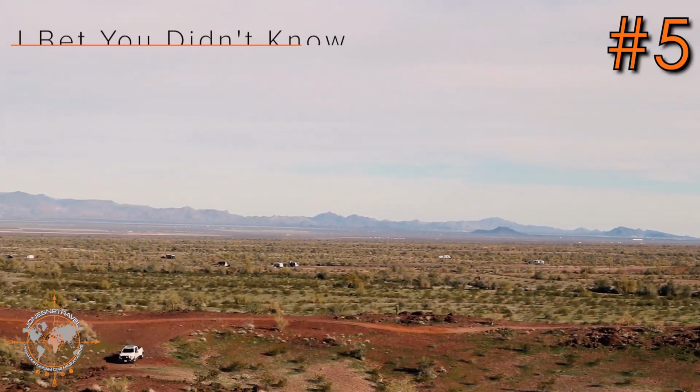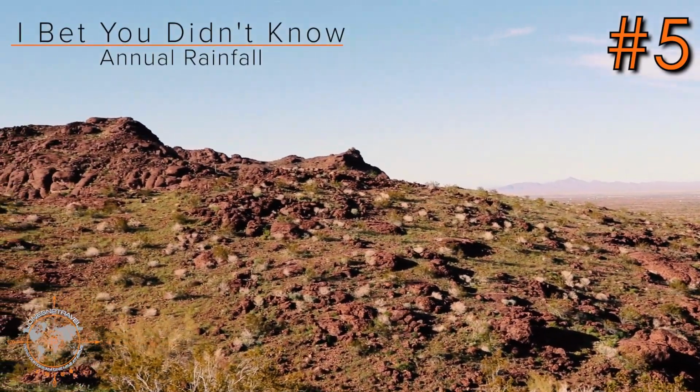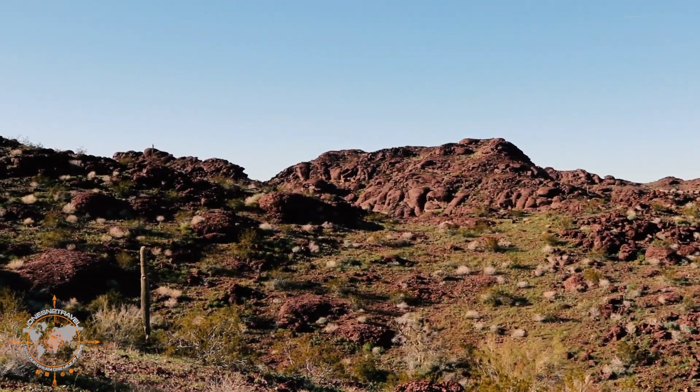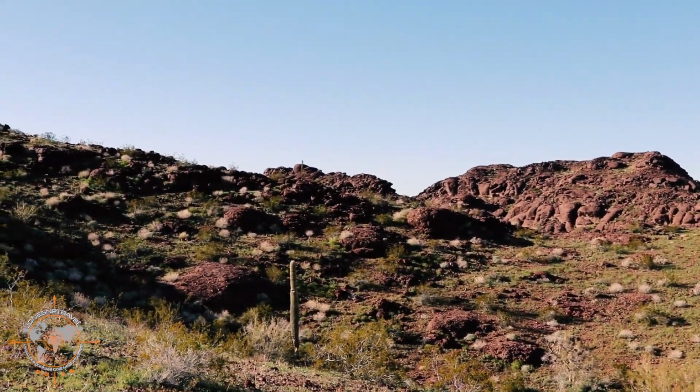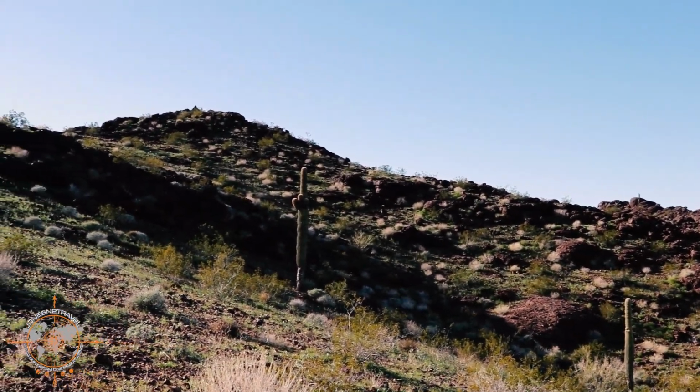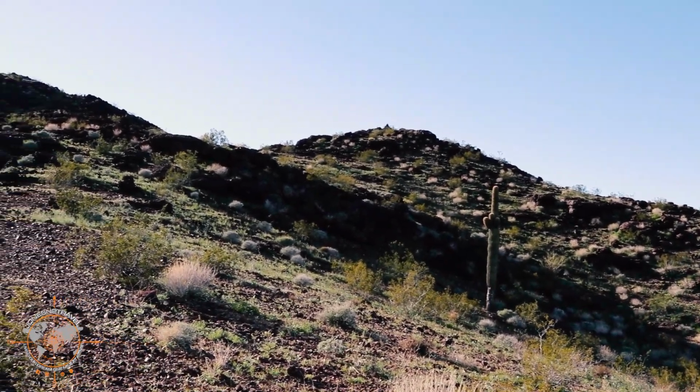I bet you didn't know that the Sonoran Desert is one of the wettest deserts in North America, receiving 3 to 15 inches of annual rainfall. Winter rains bring out the deep green desert beauty you see here, while summer rains are short, heavy, and result in beautiful rainbows.